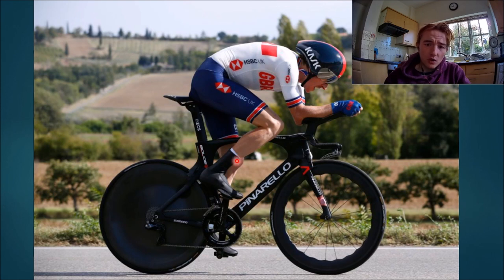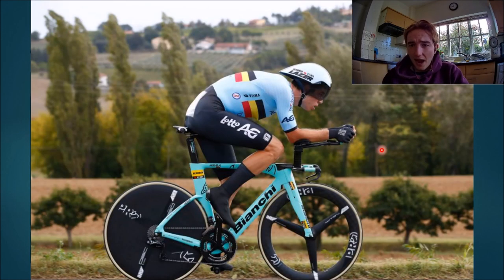Obviously, the overshoes don't look like the stock Ineos ones that GB would be using. They look like custom ones. I think Dowsett was running them as well, and obviously a 58 tooth chainring. He doesn't really go too crazy. Geraint Thomas, nice custom armrest as well. Pretty mint position, UCI-wise. That's one of the best you're getting, and a Casco helmet on the back.